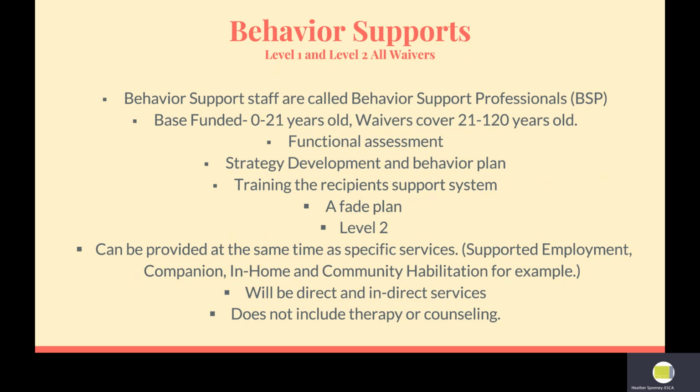So for example, if somebody is doing something that's harmful to themselves, but they are trying to communicate or they're trying to leave a situation, once you know the purpose of that behavior, then you can give them a different replacement behavior to utilize, where instead of hitting themselves, maybe they knock on the table 3 times, so just something different as a replacement. But that functional assessment has to occur for them to figure out what is going on, what's behind the behavior.